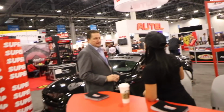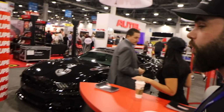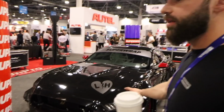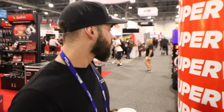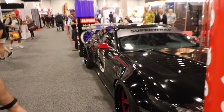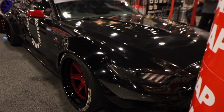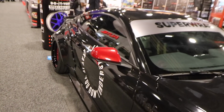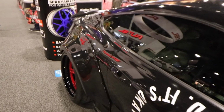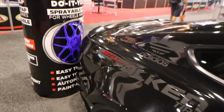So this car was actually done two years ago. Yeah, two years ago. He's been racing with it like crazy. This is why we brought the car to the show, just to show people how durable it is. So this whole car is coated in this stuff out of a spray can? No, this is out of a gun. Out of a gun, but it's the same series. Yeah, it's the same stuff.